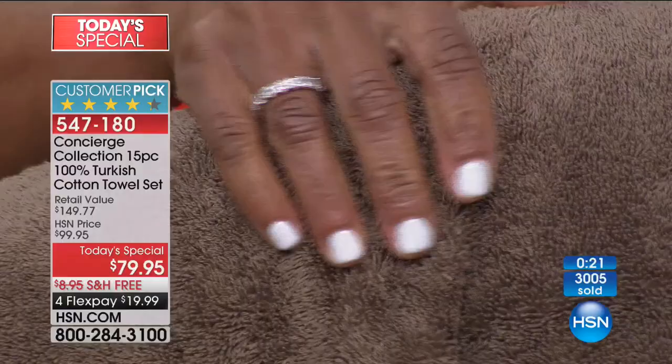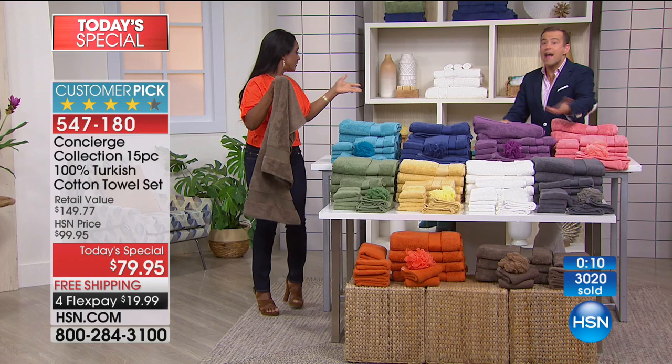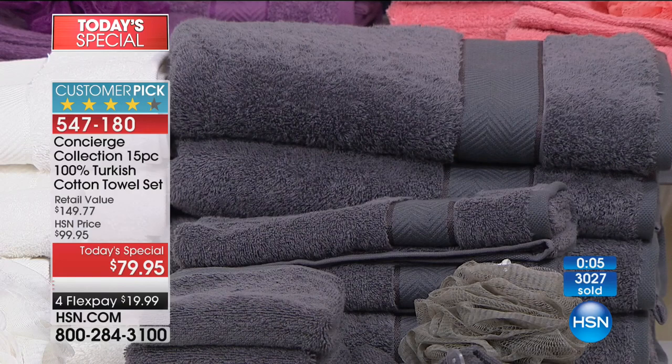Yay! Congratulations. Wait, which color did you get? Taupe and the gray. Oh, the taupe and the gray. Everybody's getting the taupe and the gray. Because whether you do neutral or you're bringing in something even a little more modern, you're going to love the gray.